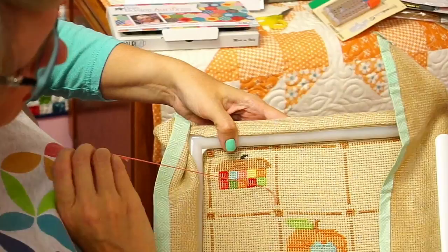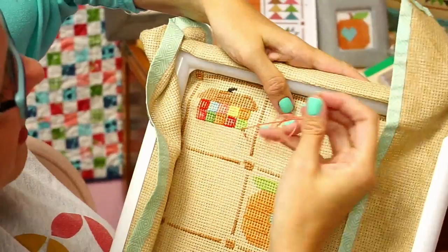Do you want to hold it up a little closer to us? I don't know if you can do that. And yeah. Like this? Perfect, yes. Okay, so now I've got this little tail. I would like the tail to be a little bit shorter.